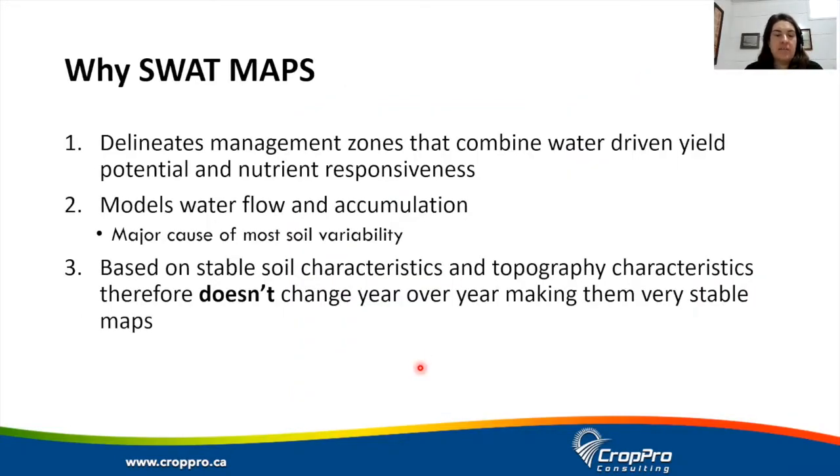Thank you, Taylor. Finally, I'm just going to wrap up with why SWAP maps would be a fit on your farm for your fields in southern Saskatchewan, and also some other applications and uses for SWAP maps. So first off, why SWAP maps? Well, we delineate management zones very well, and these management zones combine water-driven yield potential and nutrient responsiveness. So they're just very important characteristics to delineate and manage separately. And at the end of the day, they're going to give you your best return on investment and your best yield potential for your fields.